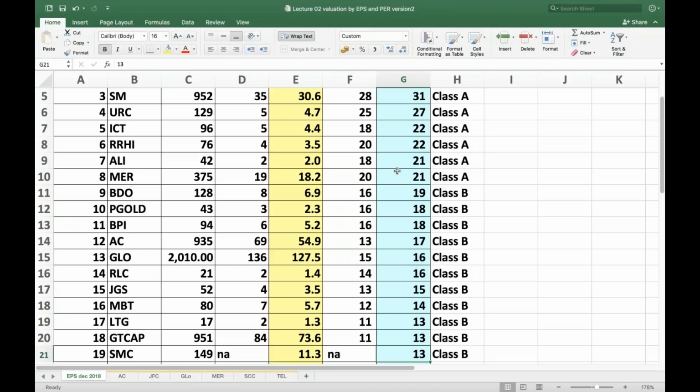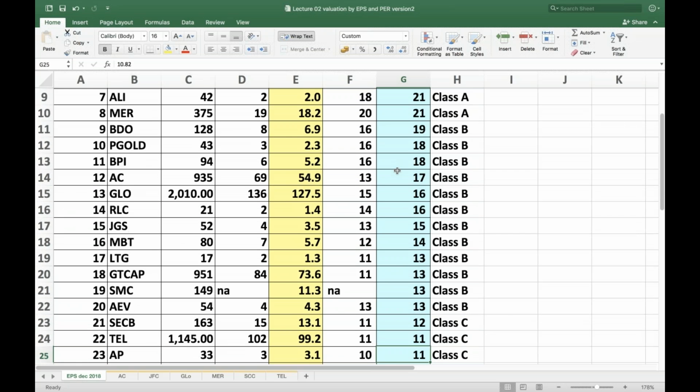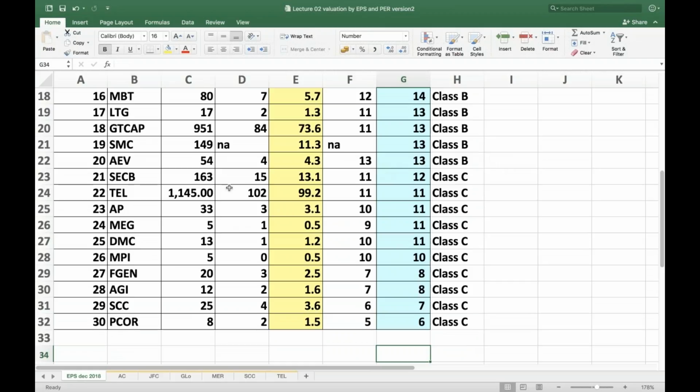They're not the highest price. The highest price are these Class A stocks. They're not the lowest price either. So the lowest price are the Class C stocks, right? Okay. So by now you realize that it's not the price of the stock that matters, but you divide the price by the earnings and you get a number like 11 for PLDT. With a number like 11 for PLDT, you can compare it with Security Bank, which is 163 pesos per share, divided by the earnings of 13, and then you get a 12 price earnings ratio. All right, so that's a Class C stock because it's running at 12 PE, 11, 11, 10, and the lowest is PCOR at 6. These are simply less popular stocks.